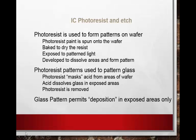Photoresist and etch. Photoresist is used to form patterns on the wafer. A photoresist paint is spun onto the wafer. It's baked to dry the resist. Then it is exposed to a patterned light, and the developed material then dissolves areas that are unwanted to form the pattern on the wafer.